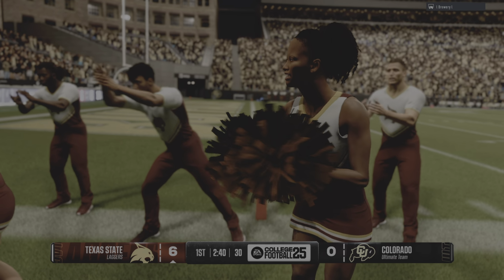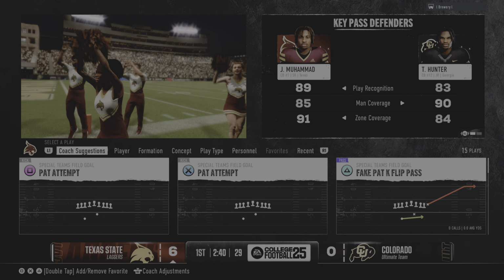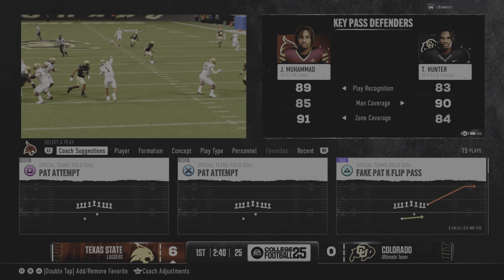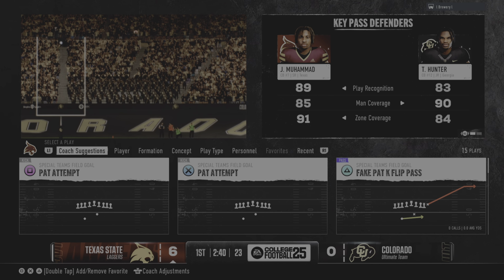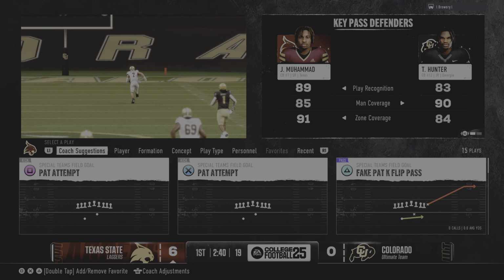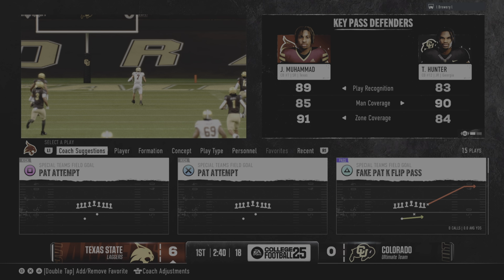And what nice play design. You get your speedster, you put him in the slot, you usually get a better matchup. And then you fade him towards that sideline, run a go. Nice ball thrown way out wide. He just runs underneath it and just too much speed. Couldn't catch him. Gets in the end zone for six.